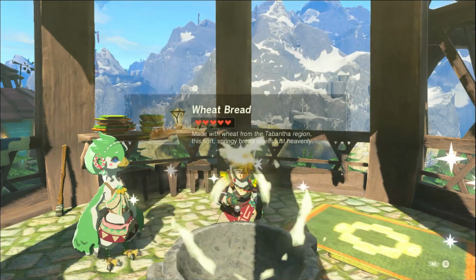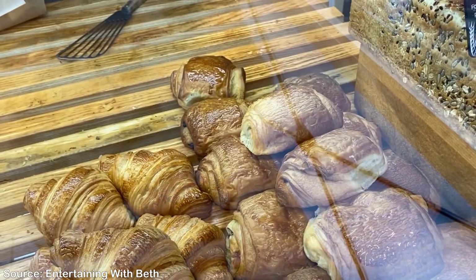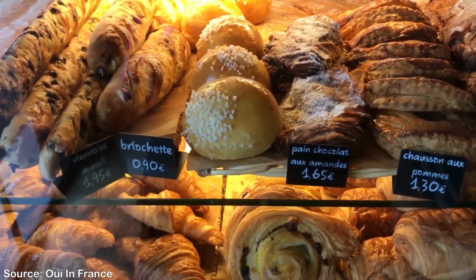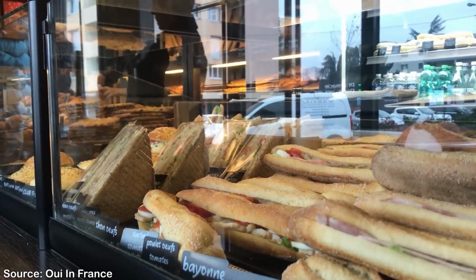Ooh, wheat bread. Potentially controversial, but this is going in the S tier. This is going in a Homer Simpson drool. I love bread. From the ages of 9 to 14, so for 5 years, I lived in Paris, France. So I have a fondness for bread, specifically French bread, and it's very hard to make, and it's very hard to get in the United States.